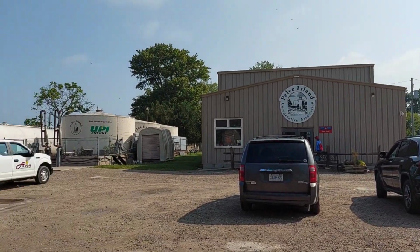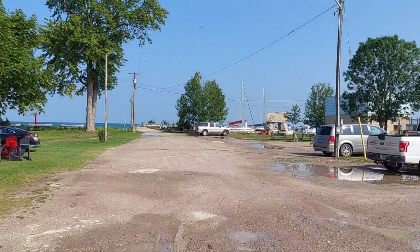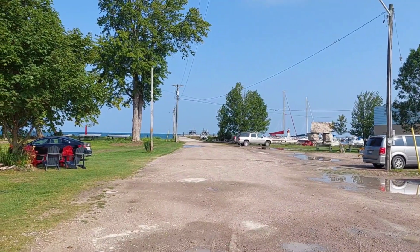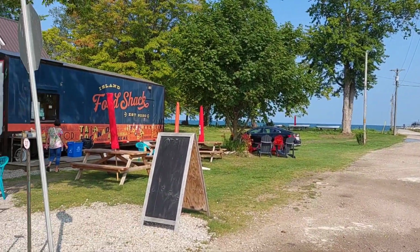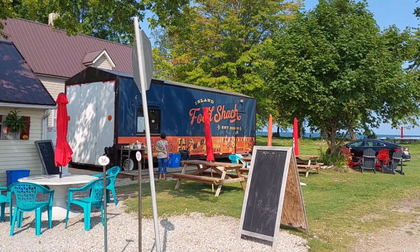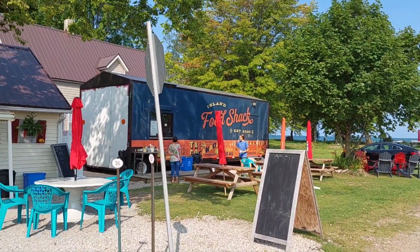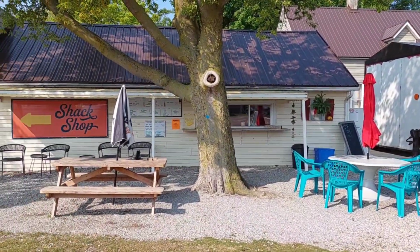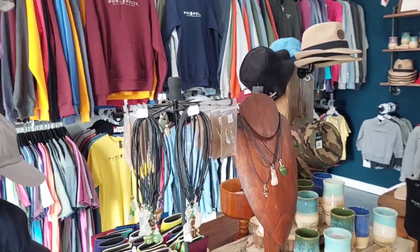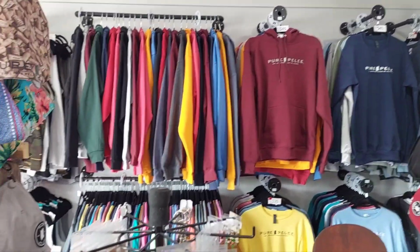By the co-op gas station there, Scudder Marina, the pier. Going out on the pier and diving off on the calm side is nice clear lake water if you're looking for a good place to swim. And they've added a food trailer here, Island Food Shack. And here's the shack shop next to the Scudder North Dock Pier, your destination for Pelee Island apparel.